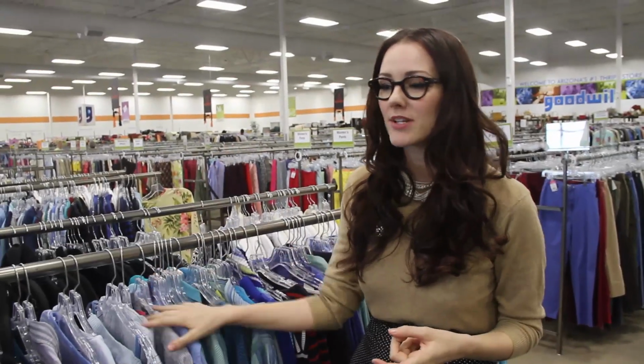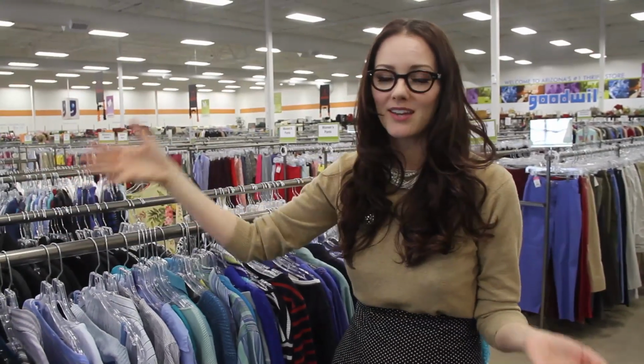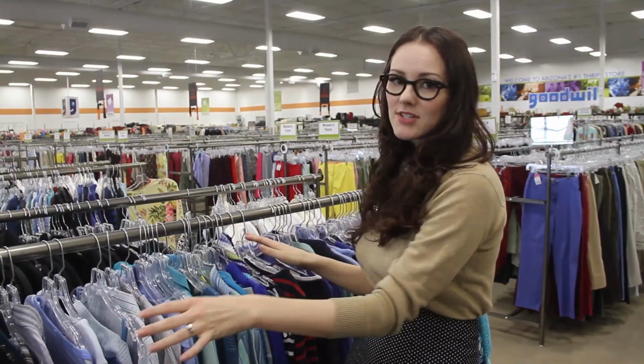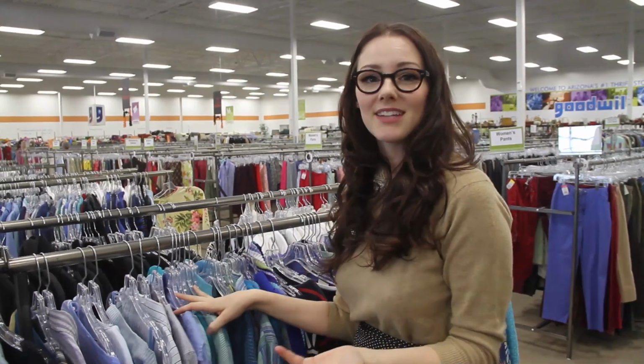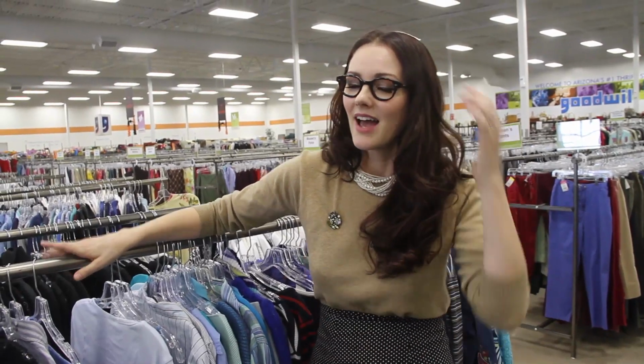I always like to see what's coming in for fall, or whatever the season is, if it's spring, and only look for things that are on trend. Going through these blouses, I might only look for jewel tones because that's what I'm looking for in my own wardrobe. I also like to look in unexpected places. I check out the men's for amazing t-shirts. I'll go in the smalls, you never know what you can find, and then also in the little kids section, sometimes I find really amazing dress shirts.